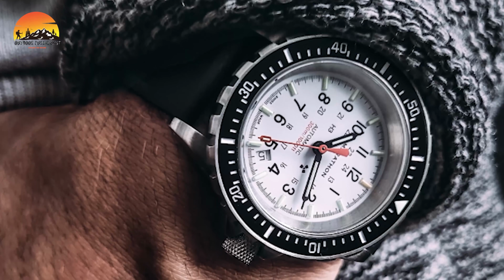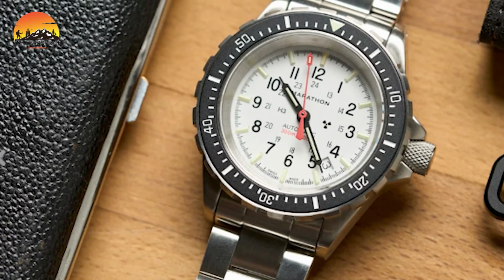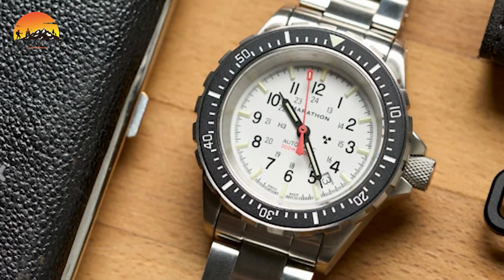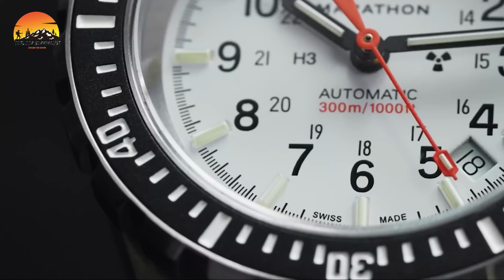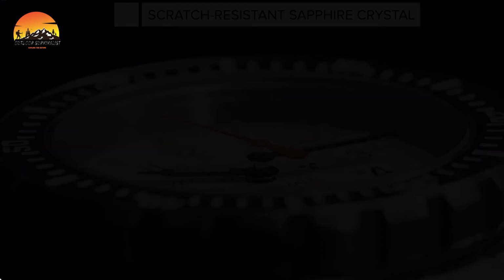Whether you're on a search and rescue mission or exploring the outdoors, the Marathon GSAR is the perfect companion. Its reliable design and strong movement will keep you on time, no matter what challenges you face.